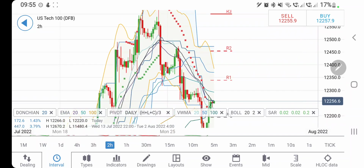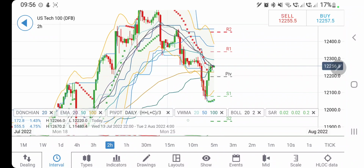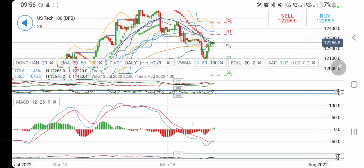Also, if you look at these 2-hour charts, you can find it is trying to trade in this channel, and hence be watchful of this zone, specifically at 12,280 levels and 12,300 levels. The directional movement is moderately bearish. Stochastic is overbought. The MACD has just crossed over, and it is crossed over for a bullish move.